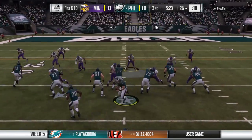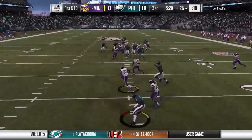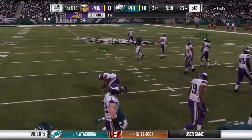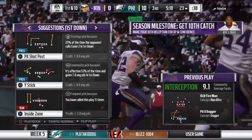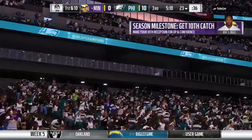Now a play fake here on first down. Into heavy traffic, and it's intercepted. Xavier Rhodes with a pick, and he's going to get this one to the 23-yard line. First possession in the third quarter, an interception, so maybe a second-half tone setter.